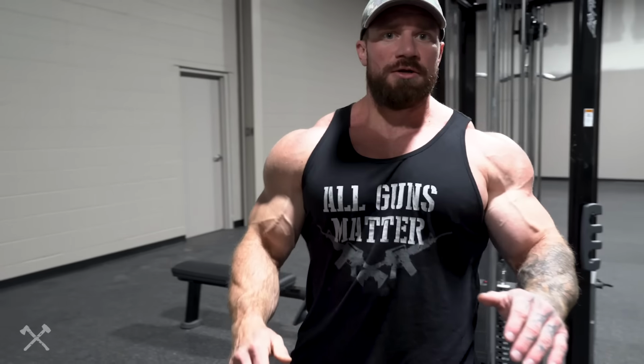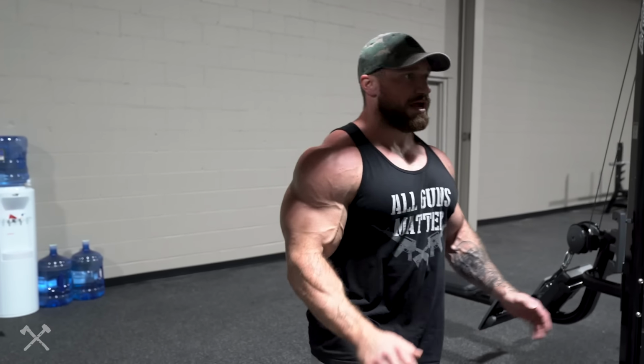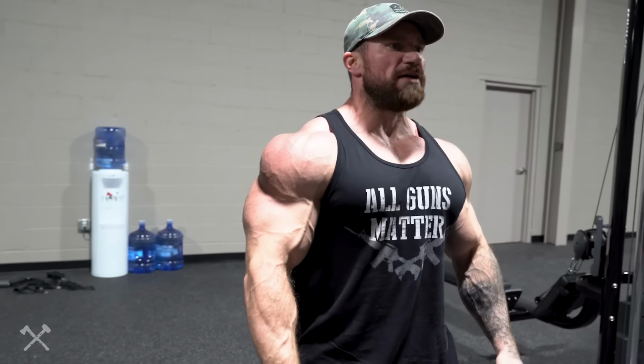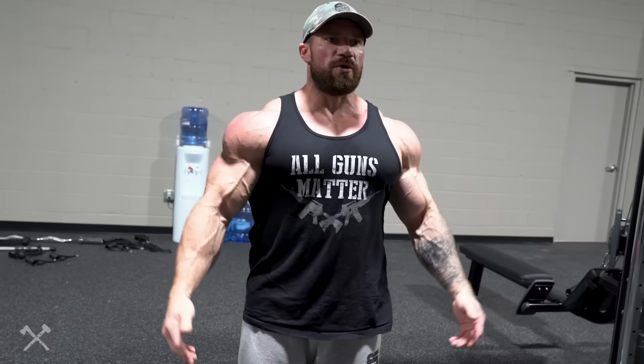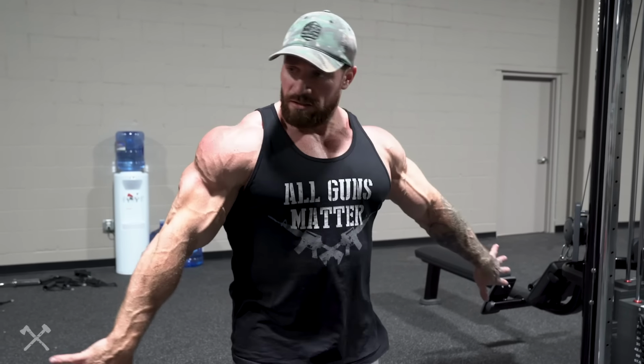Both are great, but the whole goal, we're hitting sides again for that 3-dimensional look, for that big look that we want in the mirror, that into the trap. Big round sides, so we have that dominant look when we stand and look at ourselves in the mirror. This is what we want. Hitting sides. We did the dumbbell side raises, and now we're into cable side raises.